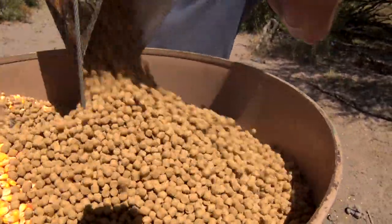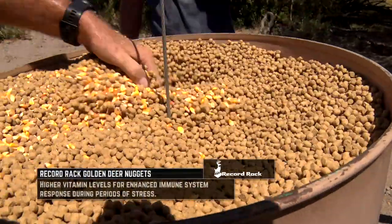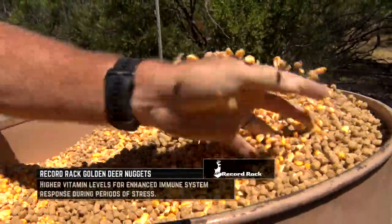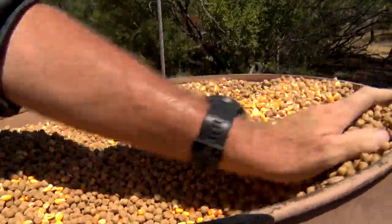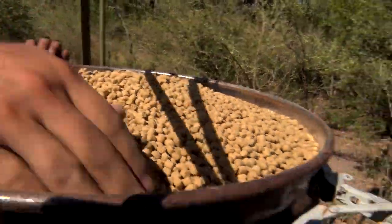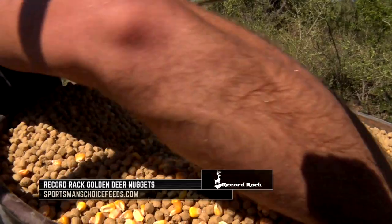So what we're actually doing is balancing the calcium phosphorus ratio when you mix that, and we're also decreasing the total starch level when you mix some Golden Deer Nuggets in there, all of which are good for those deer nutritionally. It helps them get more out of their habitat when we're not messing with the pH of their gut. But we wanted something that you could feed along with corn through a spin cast feeder that was better nutritionally and obviously a better attractant, and that's what we got.